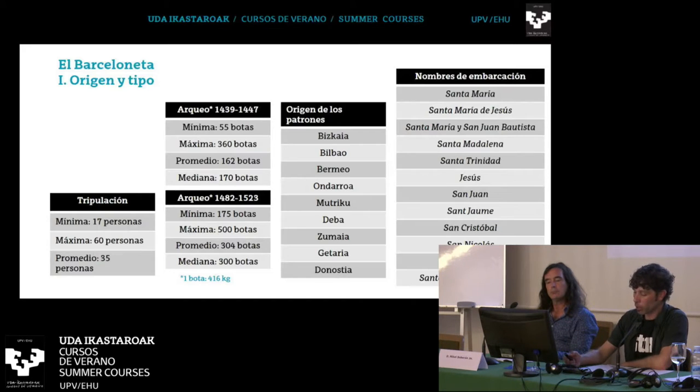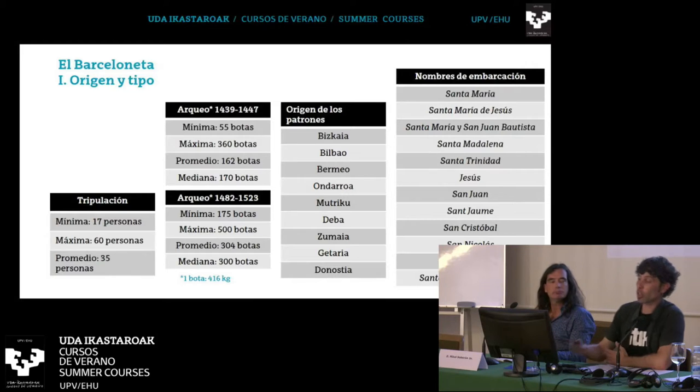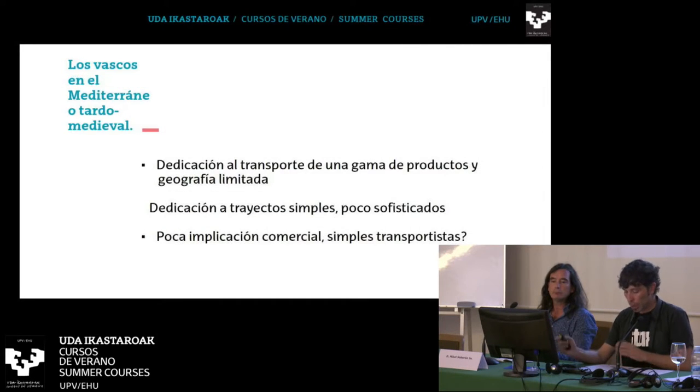About names that have been recorded for the vessels in documentary sources, well, they're often very repetitive. Mostly it's the saint that would protect sailors and ships. And we found Rossinyol, only one case, where, like Urretxindorra in Euskera, in the Basque language, which would be Nightingale. That's the only case where the local language was used as opposed to saints' names.